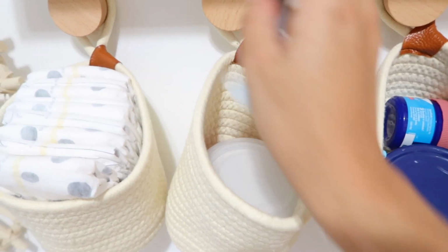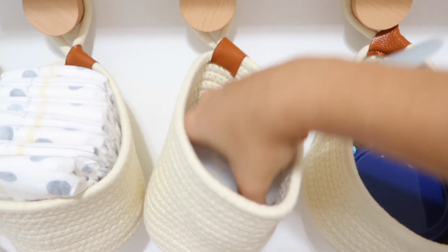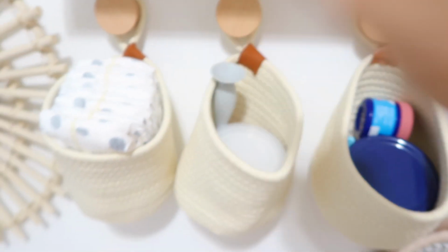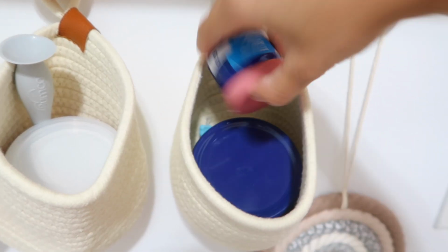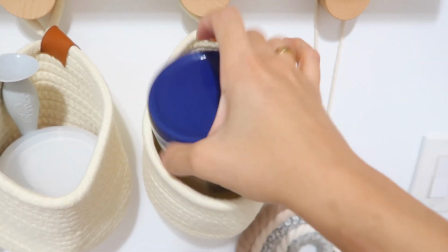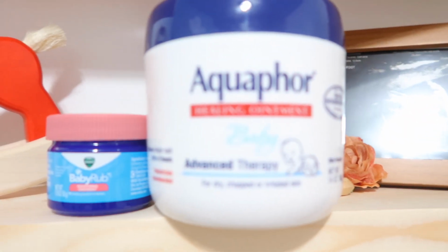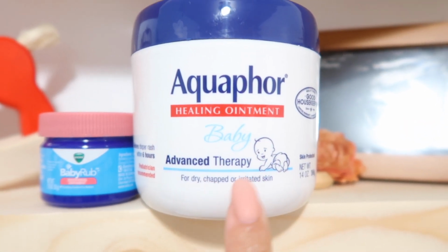And then in here, I have another of these and then another butt cream. You know, like easy access. I can just take it from here and then use it whenever I change her here. In here, I just have some baby rub. That one is called baby rub. You see, that's specifically for babies. And then this is a baby soothing ointment, like healing ointment. I think people put that on the butt as well, so that's why I have it here. And then in here, I have wipes and a little lamp.